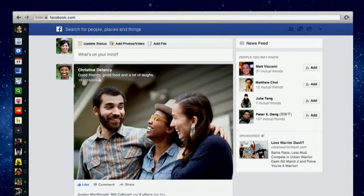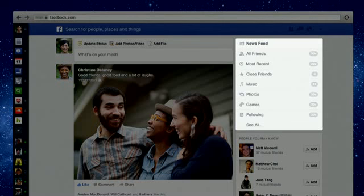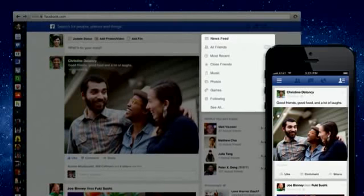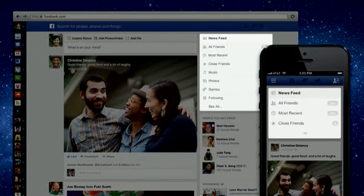And now you have more control over which of these feeds you see on your homepage. And just like a newspaper, when you want to see every sports story and you jump to the sports section, you can jump to any of these different feeds using the switcher at the top right of the page. Or if I'm on mobile, I can pull down the top of the page and see the exact same list of feeds there.